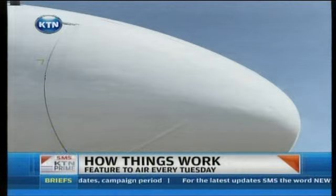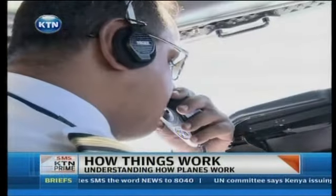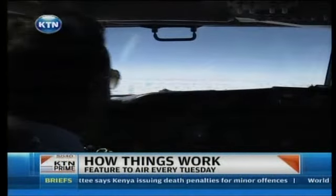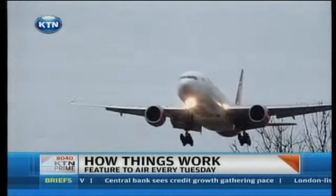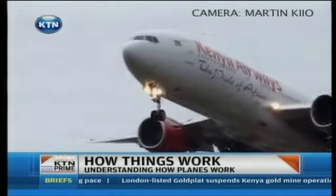Air travel is changing, from technology to piloting. Every day in the air warrants new information, new techniques on how to take off and to land. If you have an incident, or maybe you don't do a very good landing, you will go home not feeling good until you redeem yourself the next time you come and you try and do a better job. And this is how planes work. Betty Kyallo, How Things Work.